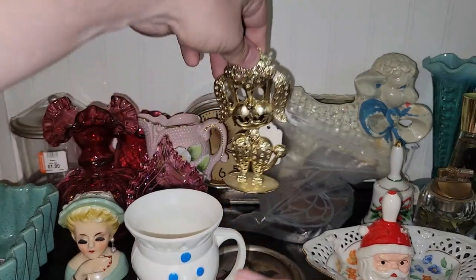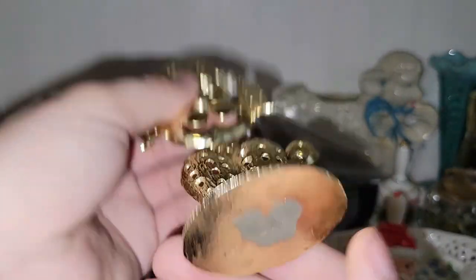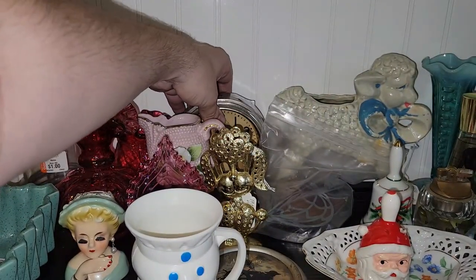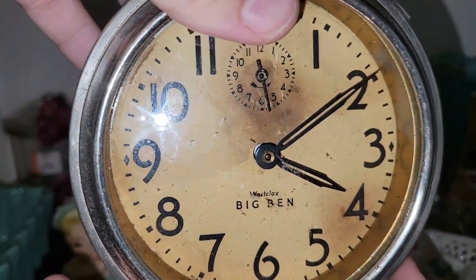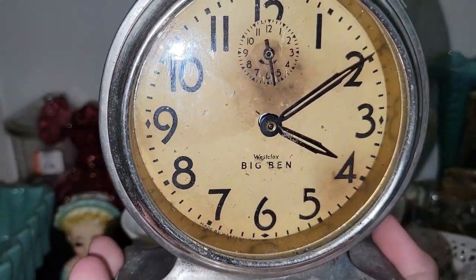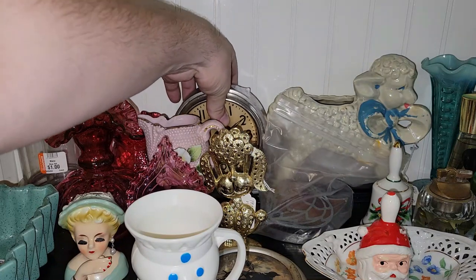I did find a poodle earring holder. I got that for 50% off. I even got this clock for 50% off. It is a Westclox Big Ben clock, and it's heavy duty. It does have a patent date on it of 1927. I have not decided if I will be selling that or not because I do like the old clocks, but we shall see.